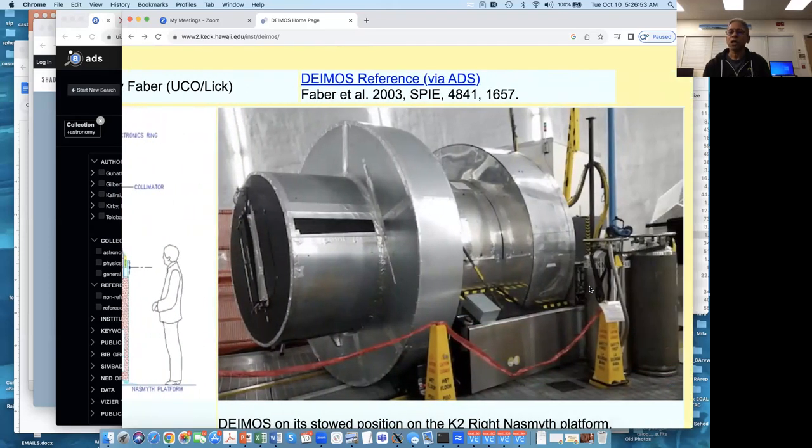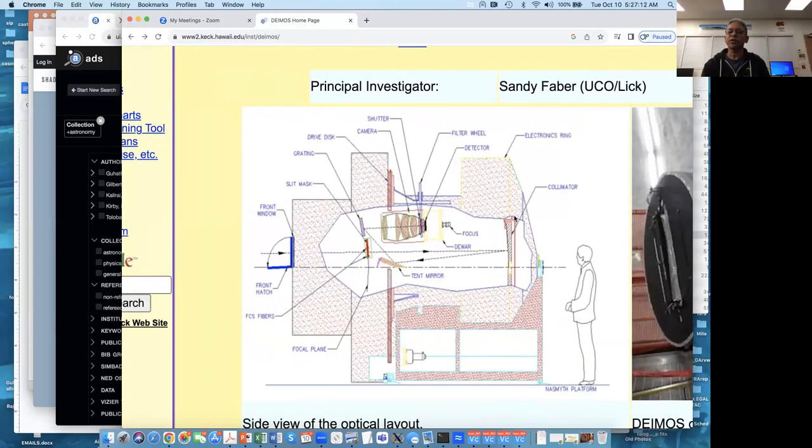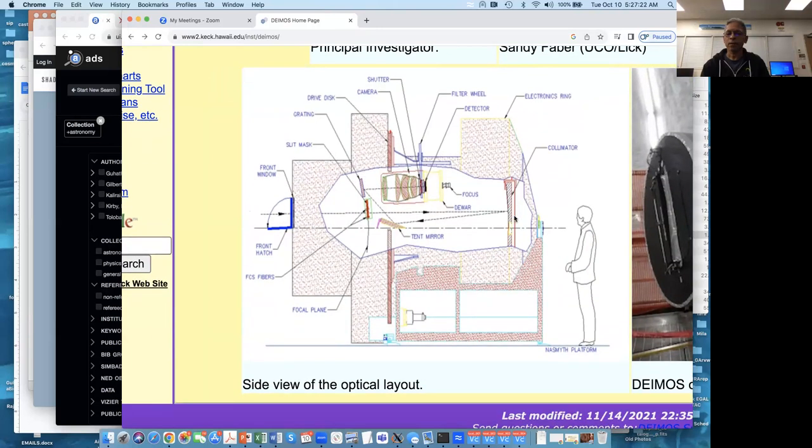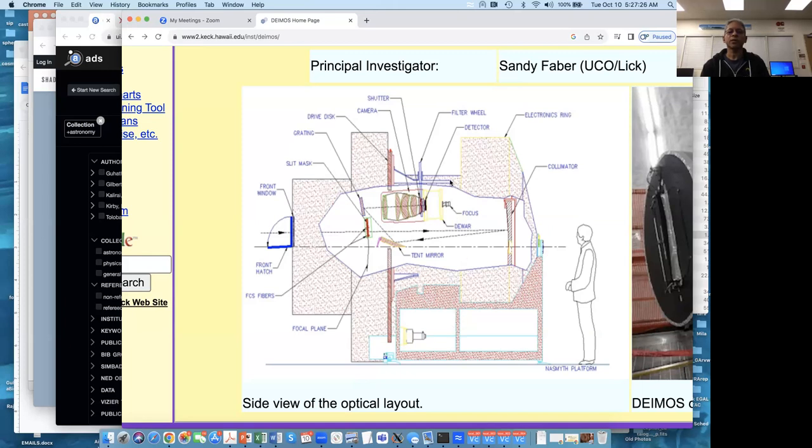This is a picture of the actual instrument. There's the hatch. To access the slit mask plane, you'd have to go in through one of these slats here, and the whole instrument is the size of a small room. But this is the cartoon I was looking for. Yeah, this is a side view, it says, of the optical layout.